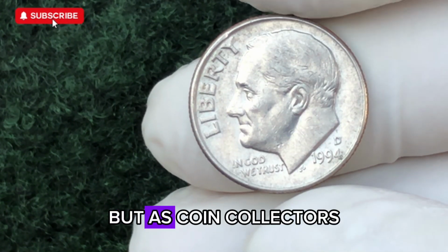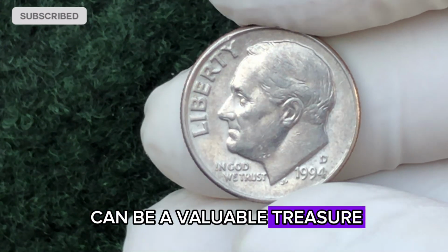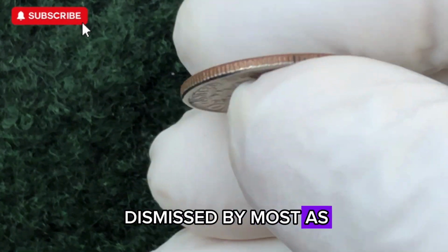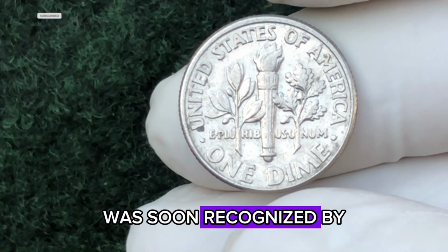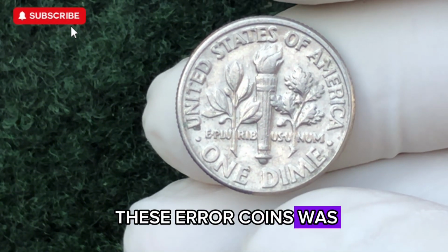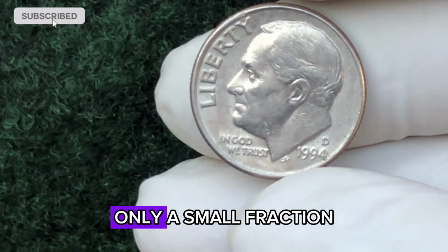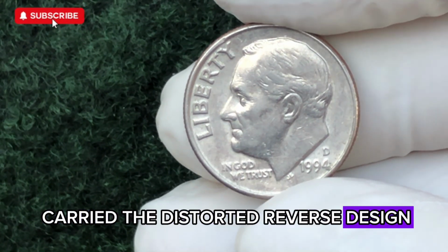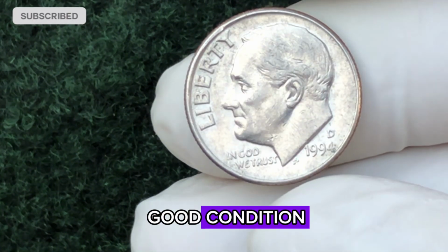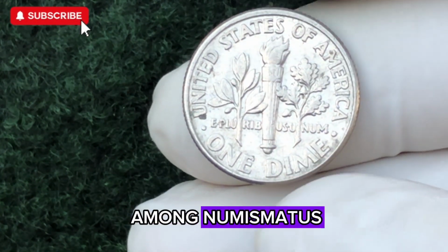daily lives. But as coin collectors often know, even the smallest imperfection can be a valuable treasure when it comes to numismatics. This particular flaw, which might have been dismissed by most as just an anomaly, was soon recognized by the keen eyes of collectors. It's important to note that the number of these error coins was incredibly limited. While millions of 1994 dimes were minted that year, only a small fraction carried the distorted reverse design. This small number of error coins, combined with the rarity of finding one in good condition, quickly made the 1994 dime with the distorted reverse a highly coveted item among numismatists.